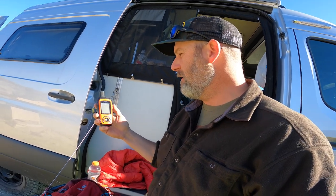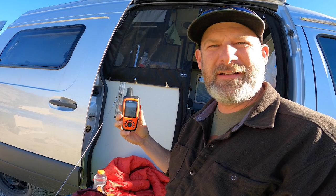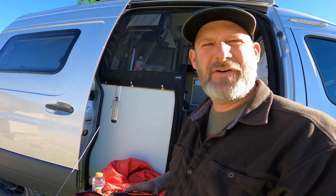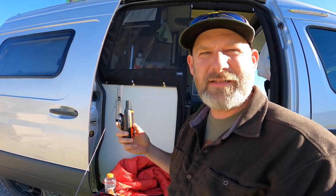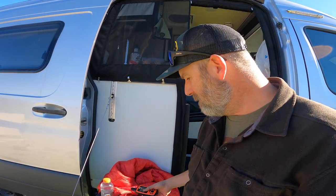And then I usually bring my Garmin inReach Explorer. This is a satellite messaging device. It allows me to get a message out if I have a problem, especially when I'm by myself. You just never know. If I hurt my knee again or something, it could be really great to have this thing and be able to get a message out and get help if I needed it.